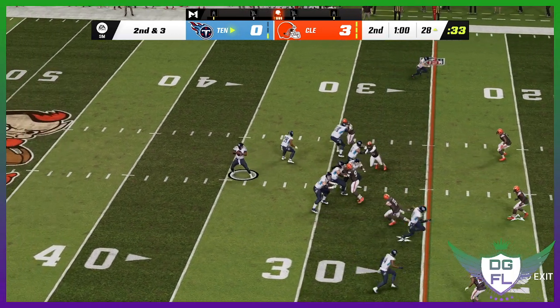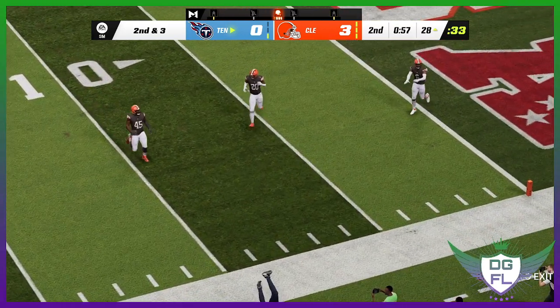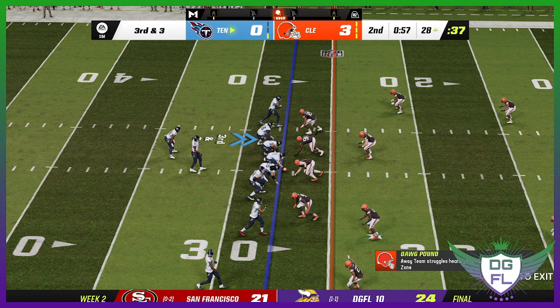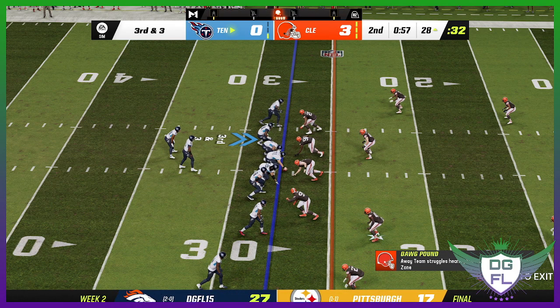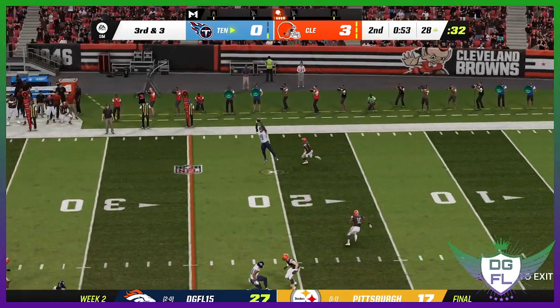Jameis again. And this one taken in on the right sideline, but not in the field of play. They say it's incomplete. The throw led him a little too far. It brings up third down. Third and short yardage, Winston.